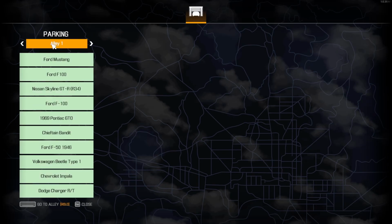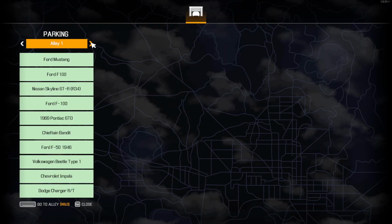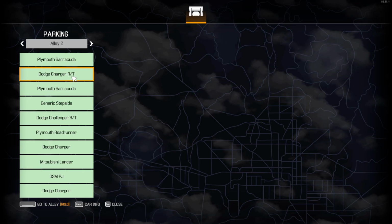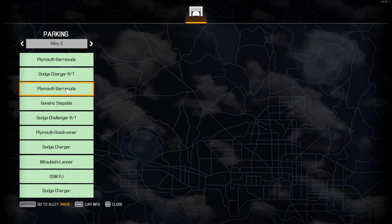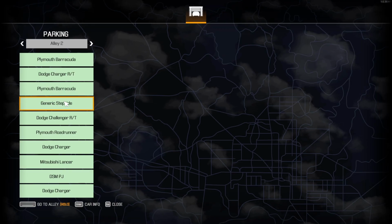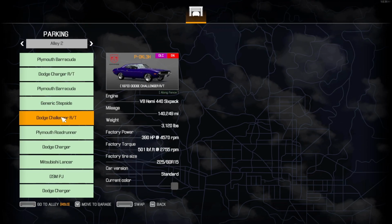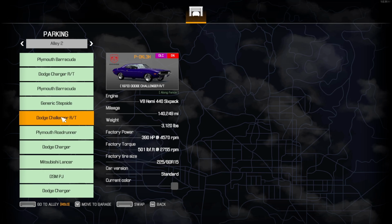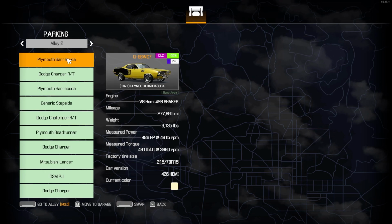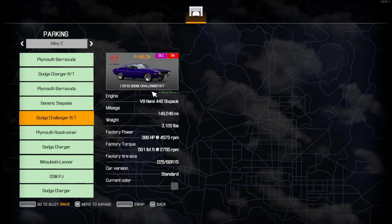Okay, let's go to parking. Let's go to the next one. Barracuda, Charger, Barracuda. Challenger. Got two. Where are the Barracudas at? Long fence. Okay, dyno area. That one back there in the dyno area. Okay, I gotcha. Okay, along the fence.